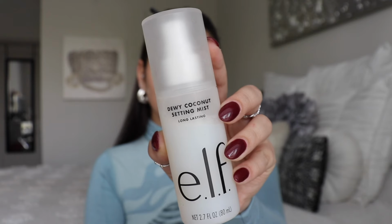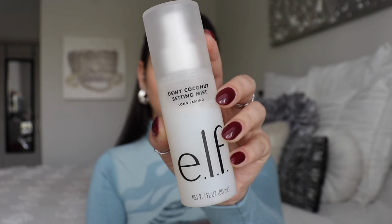So first, I'm gonna take a really nice dewy setting spray. This is from e.l.f. Cosmetics, and this is the Dewy Coconut Setting Mist. I really love this stuff right here. If you really drench your face with it, you're gonna have the most beautiful glowy skin ever. So of course, sign me up. That's exactly what I'm looking for in this look.